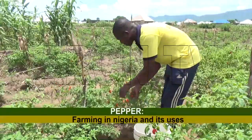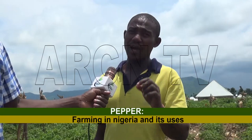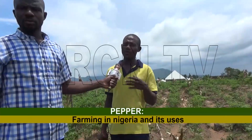We have two aspects of hardship in pepper. One is the nursery bedding. When you are nursing the pepper, that is when you face the most difficult challenge, because usually we do it during the dry season. And during that dry season, there's no rain.